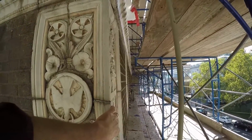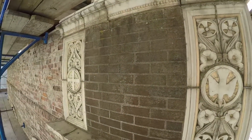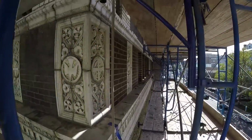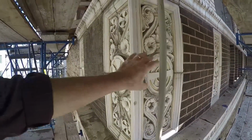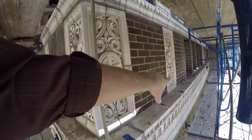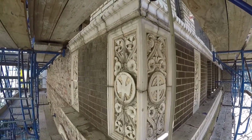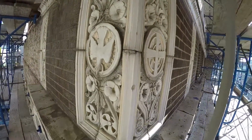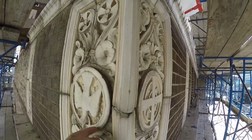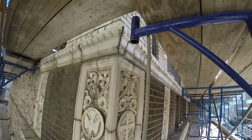This panel right here on the corner, we have a look here with the dove and a look with a cross and the star. So that cross and star detail has been repeated right through here, and again the dove over to that section too. Looks to be 4 or 5 pieces actually if you look up really close here. Looks like they're in quarters here. 1, 2, 3, 4 with a center piece and then mortar in the middle. Pretty amazing.